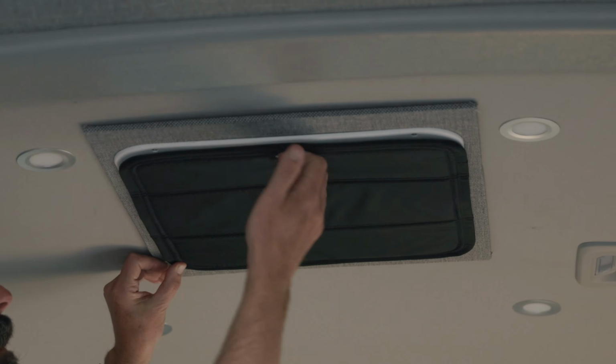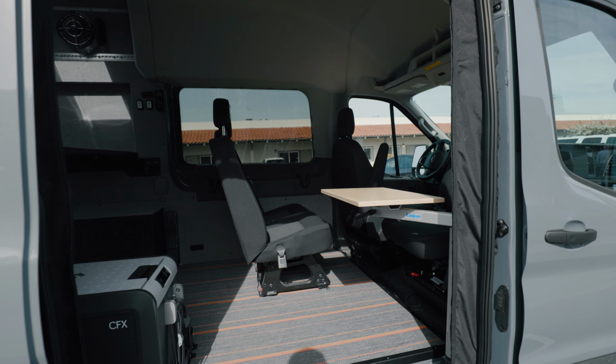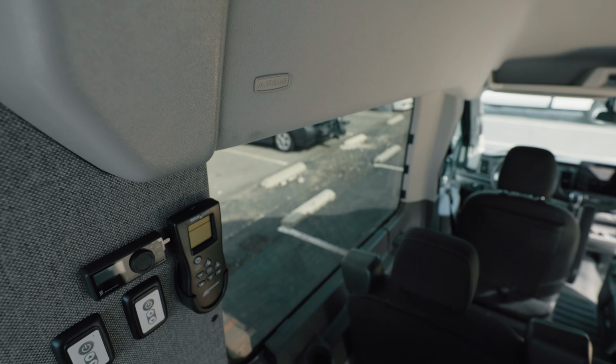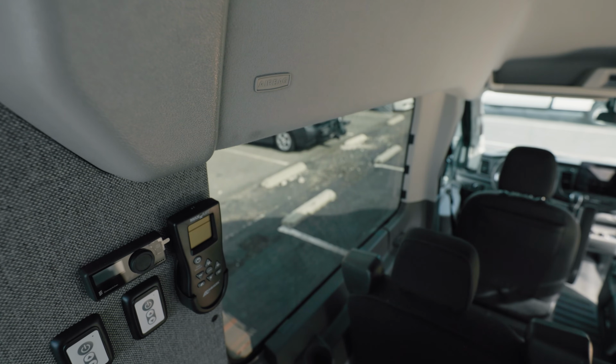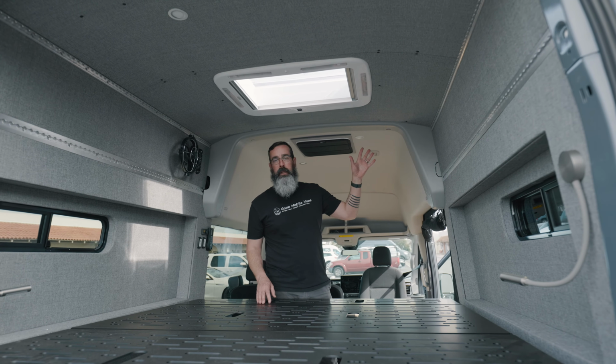This van does go to Michigan, so they do get some nice cold winters, and this allows for a little additional insulation. Since this is a crew van, we have to work with the stock headliner from Ford, and it's great because we've got airbags on both sides, so your rear occupants are super safe, but it provides a bit of a challenge for us to make the interior tie in with the stock headliner really nicely.